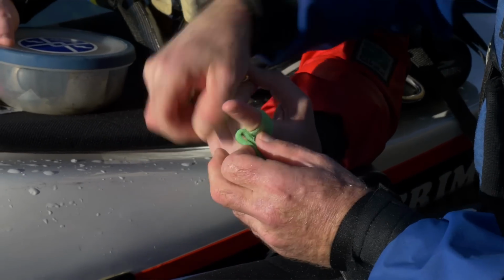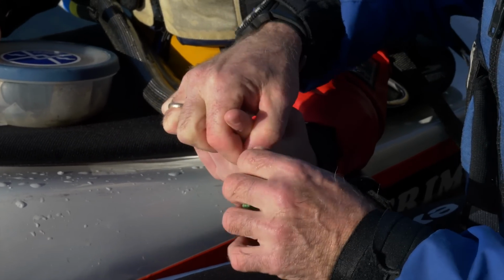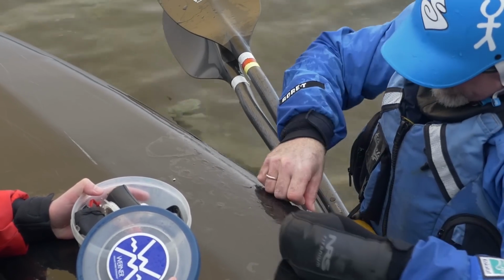My first aid kit is primarily for small situations like blisters or bleeding. My repair kit is primarily for fixing small holes in boats so I can get somebody back to shore, or something as simple as fixing a broken backband or a foot peg.